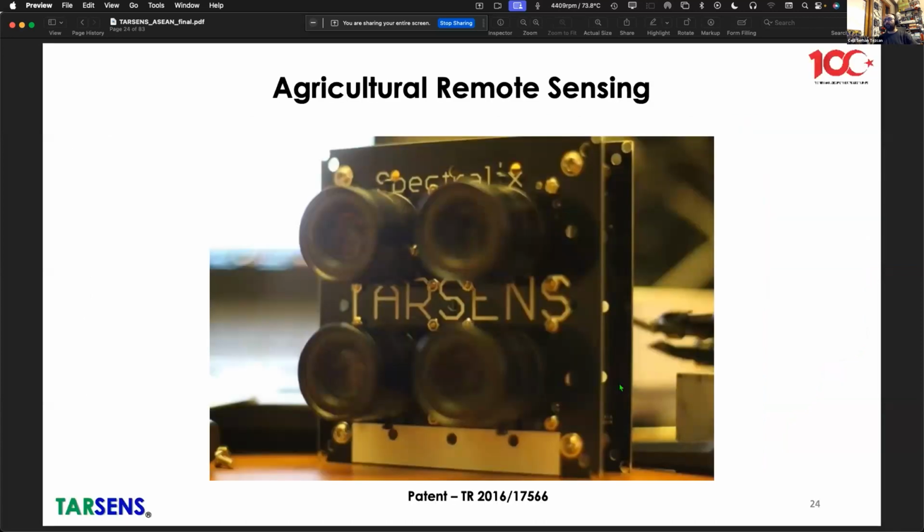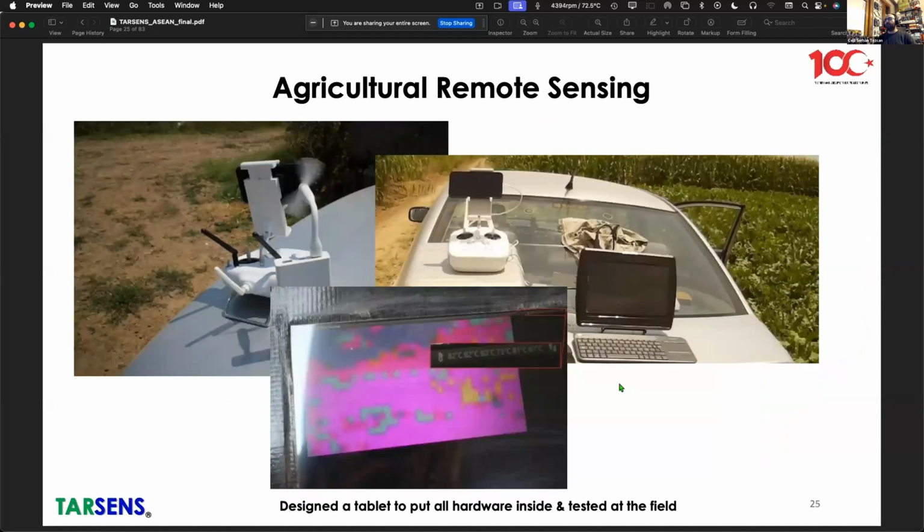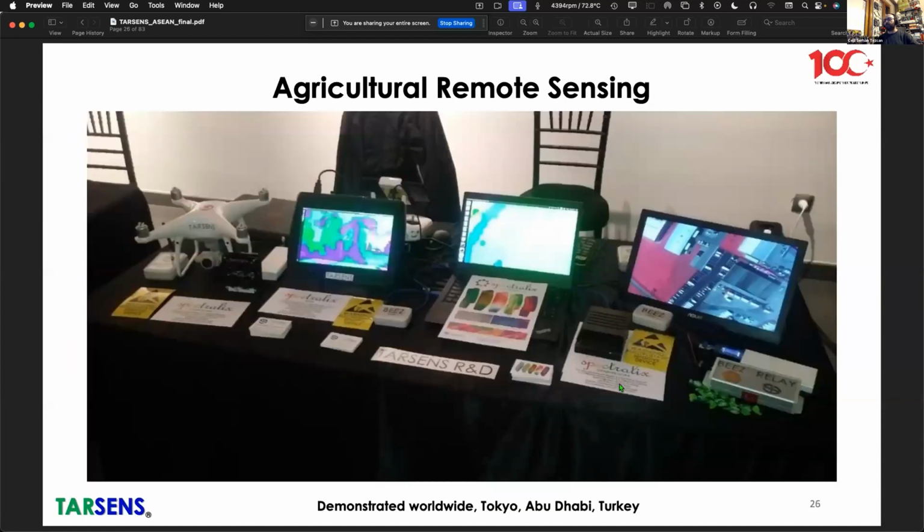As I said, this is the end product of the patented device. And we also turned this device into a tablet that was able to run under direct sunlight in the field for mapping fields. We have demonstrated it worldwide in events in Tokyo, Abu Dhabi, Turkey, and also Silicon Valley, California.